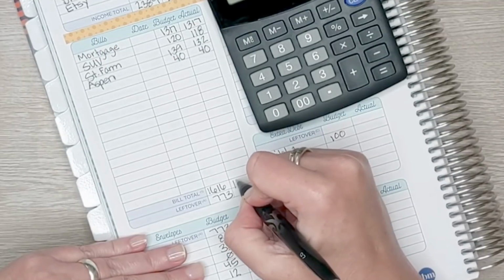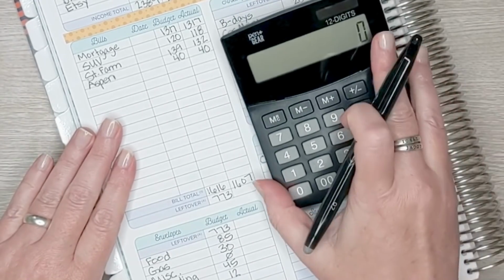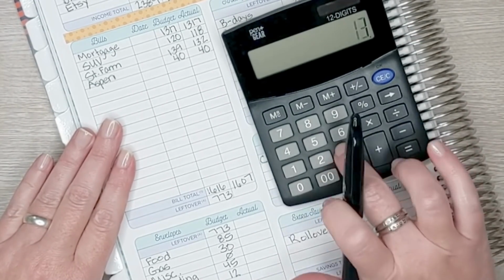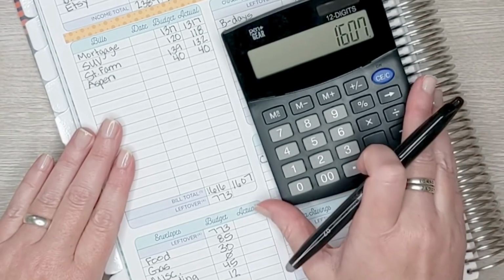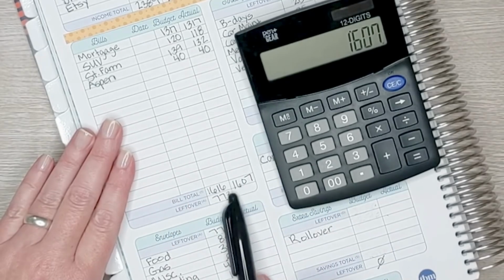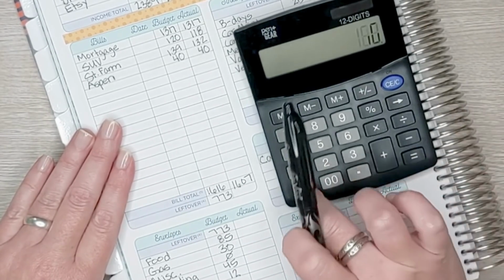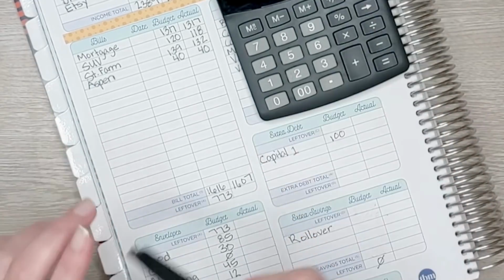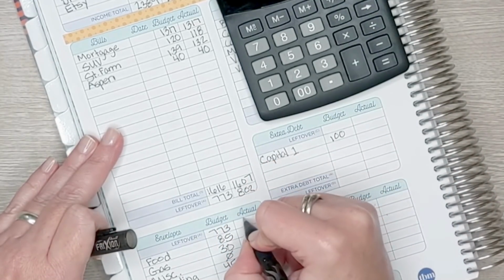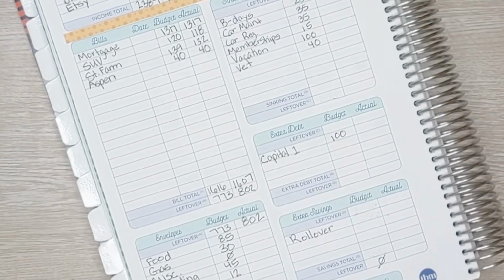$1,607. And I always like to double check, make sure I did that right. $1,607. Okay, so we had $2,409 and we're going to take away $1,607. That leaves us with $802. So I'm going to bring that down here to our variable expenses, which are our cash envelopes.